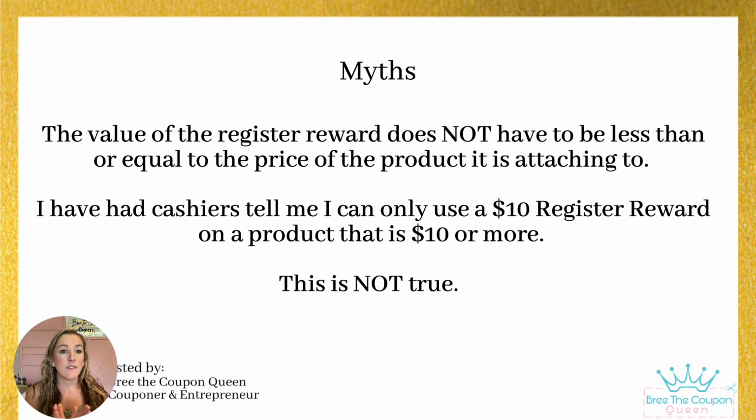Here's a myth. The value of the register reward does not have to be less than or equal to the price of the product it's attaching to. One time I went to a store, and back in the day, there were Revlon deals giving us $10 register rewards, which was crazy. It was an amazing deal. I haven't seen it since. But we had $10 register rewards. Now, there's not a ton of products that are $10 or more. There's a couple, obviously. But the cashier said, oh, you can't use that because none of the products you're buying are valued at $10 or more. She refused to let me do it. Now, that's not correct. So I avoided the transaction and left, went to another store who understood their policies for couponing, did the deal, and moved on.